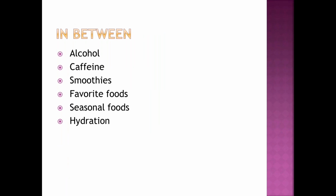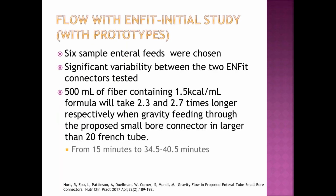Looking at some of the things in between that you may not think of with blenderized feeding would be things like alcohol through a feeding tube, coffee, smoothies, birthday cake on their birthday, seasonal foods, Gatorade, Powerade, things like that. Those are things that can make people feel like they are having more control over what's going in their body as well.